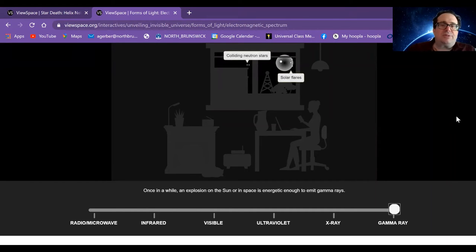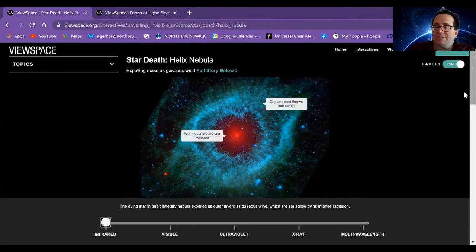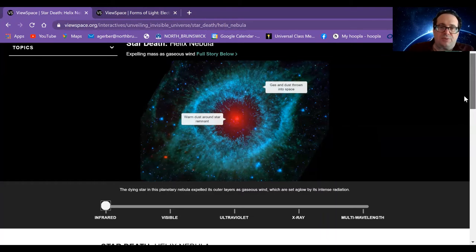What does this show? You might think of all these types of radiation. Well, what is radiation? It's all kinds of light. Now, we're going to take a look at this particular image. We're going to look at some really cool images of what's going on in space, things that we can't see with our naked eyes or with your average telescope.